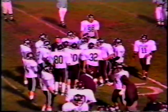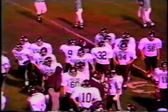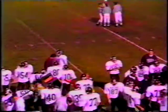Moline has 9 first downs. Arms with 41, the long run obviously there too. They've had 23 carries for 113 yards, and 16 yards passing. One of the big statistics, of course, Alleman is 0 for 1 in the passing department, and that pass was intercepted. And so, consequently, 2 turnovers and only 2 first downs for Alleman in the first half.